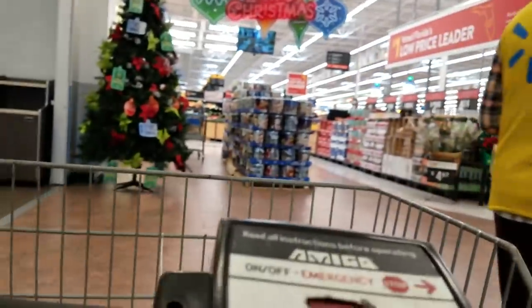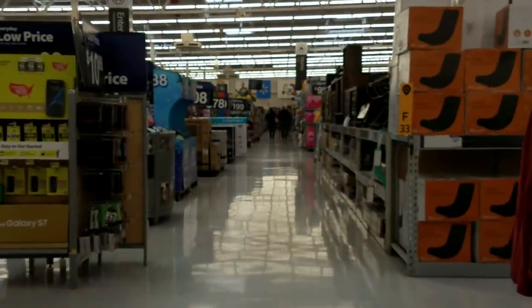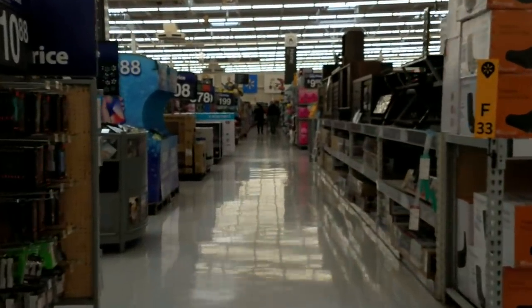How's it going? Good, good, good. So guys, today what we're going ahead and doing is gonna find something in Walmart to use as a fish trap. Yes, something we can use as a fish trap. So I'm making my way downtown, as you can see, to find out what we can use as a fish trap today.